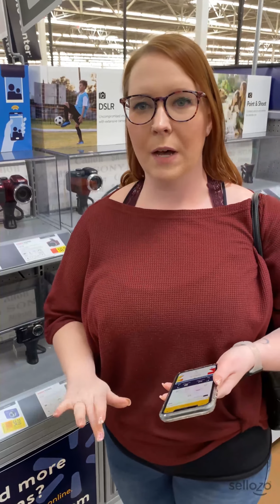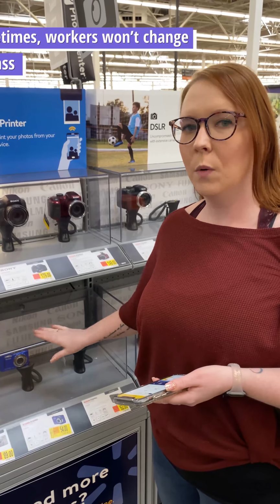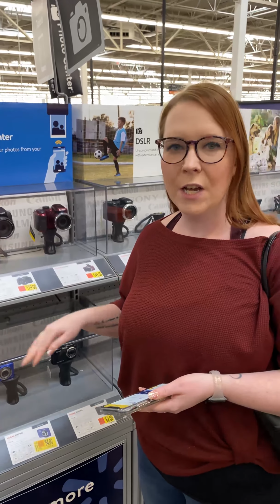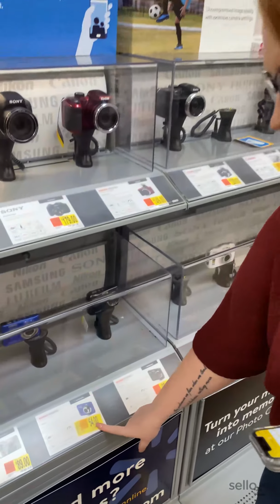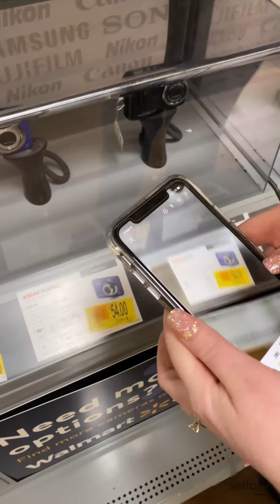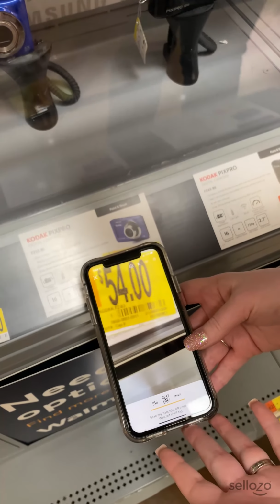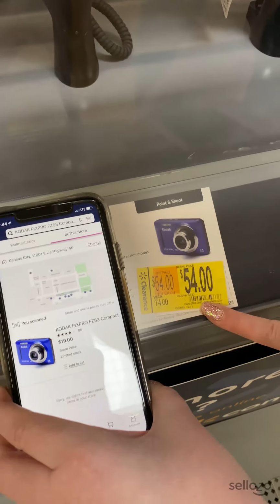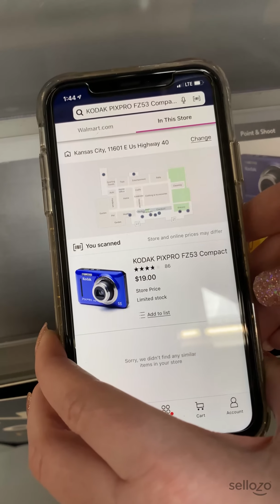I wanted to talk to you guys about scanning things that are in the case for hidden clearance, because a lot of times they won't change the tags for things that are behind glass. So cameras, video games, things like that. You see a yellow tag like this, just like you would see on other clearance items, and then you take the Walmart app and scan that barcode. There we go. You can see that the tag says it's $54, but on the app it says it's $19.